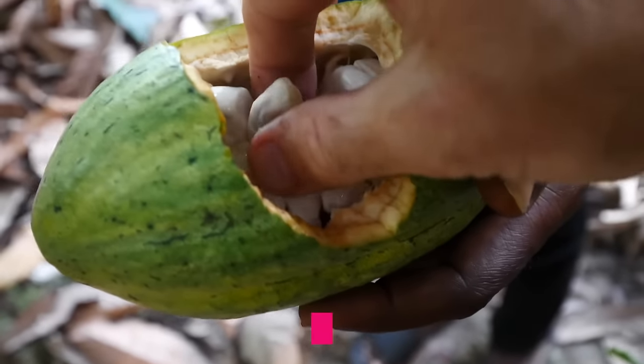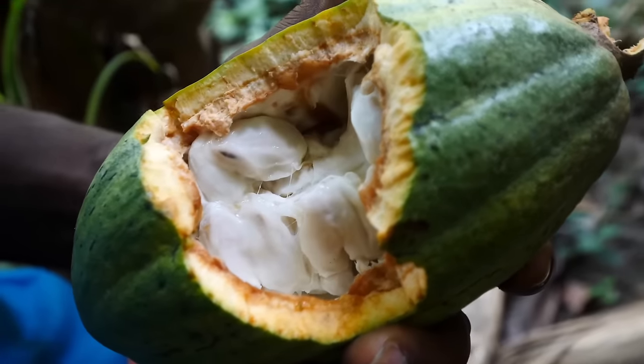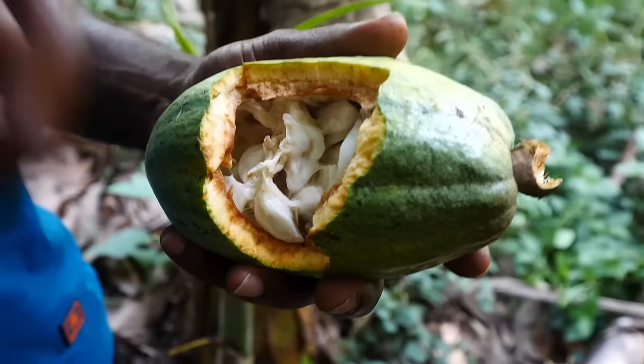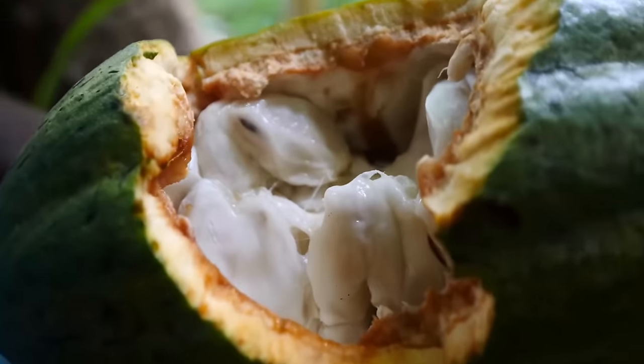So let me get one of these. Slimy. You basically just suck off a little bit of the moisture. Yeah. A little bit of the skin. This area, you can dry it, burn it, then they use that ash, mix it with palm oil to make soap.